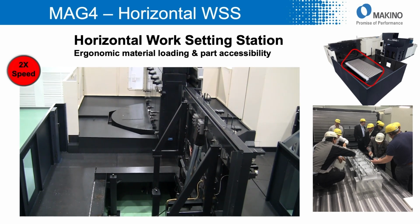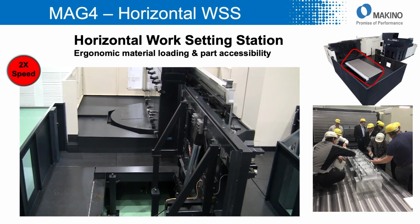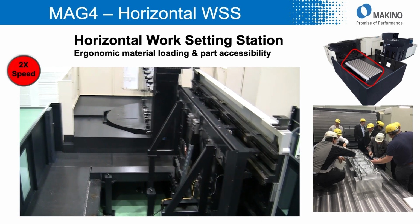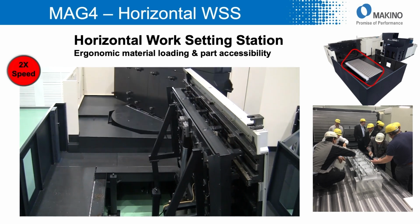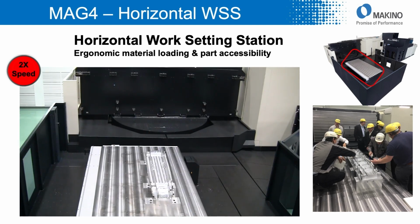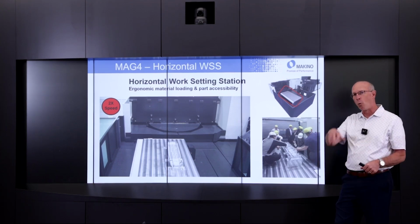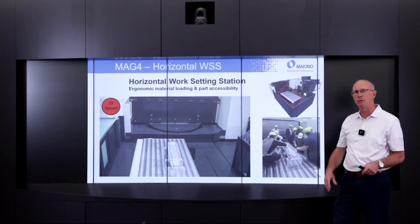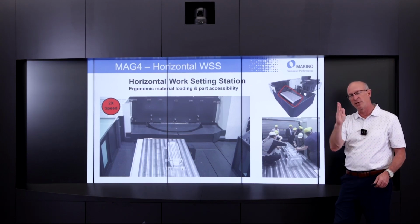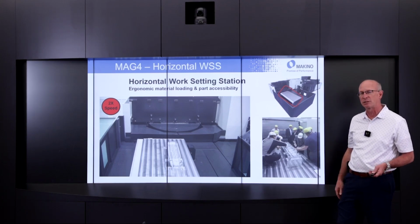So the pallet will come off of the pallet changer. It's going to slide onto the work setting station. Again, this is at 2x speed just for quickness of the video. And then it's going to lay down horizontally. So now again, we're going to have gravity working for us. We can use a crane to drop that billet part down on there and be able to walk all around that pallet, secure it to the fixture, and then prior to it pallet changing in, that horizontal work set station is going to stand that pallet up and slide it onto that pallet change carousel.